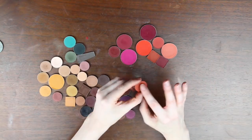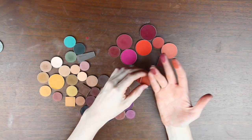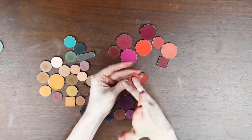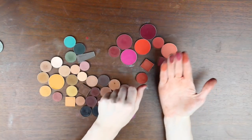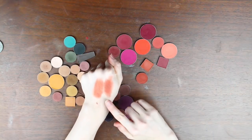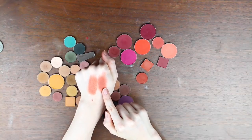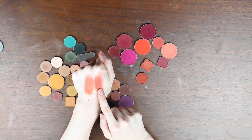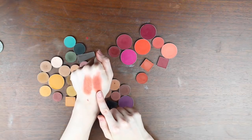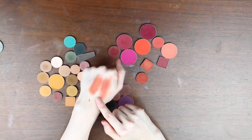These two look pretty similar. This is also from the Jaclyn Hill palette. It's like a rich reddish brown. And then this is from the Alamar palette. So they swatched pretty similarly, but I don't want to part with this shadow from the Jaclyn Hill palette because it was the red that I used when I did my monochromatic makeup look, and I really love how that look turned out. I loved the use of that shadow all over the face.